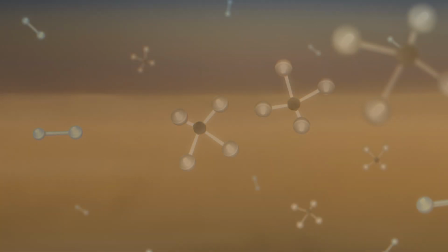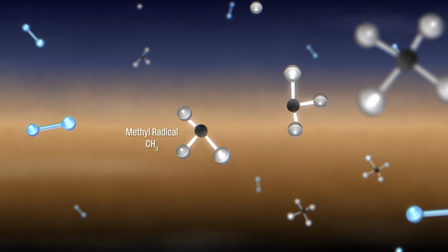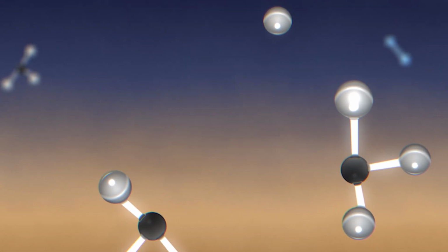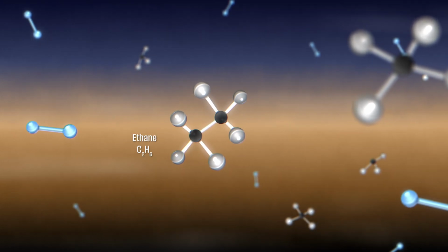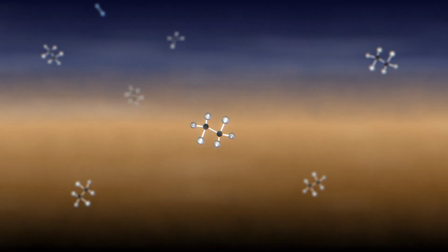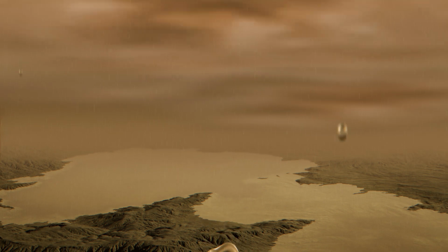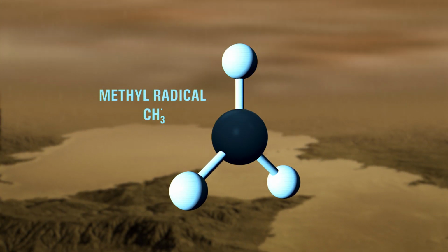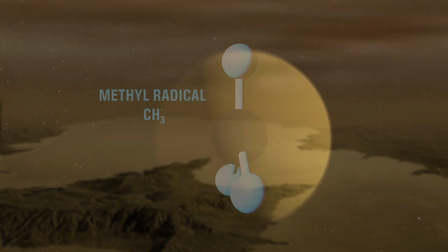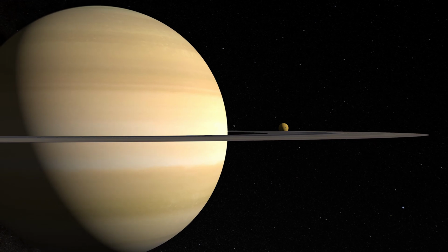In Titan's upper atmosphere, UV radiation from the Sun and electrons from Saturn break apart methane into hydrogen atoms and methyl radicals. The hydrogen is lost to space, while the short-lived methyl radicals recombine into heavier molecules like ethane. Ethane and methane eventually condense into droplets and rain out of the atmosphere, replenishing lakes and seas on the surface. Rainfall on Titan has yet to be directly observed, but the discovery of methyl radicals fills a gap in our observations, and it supports our understanding of this surprisingly Earth-like world.